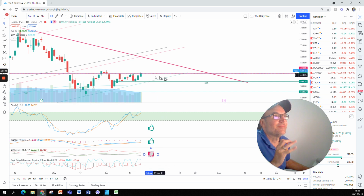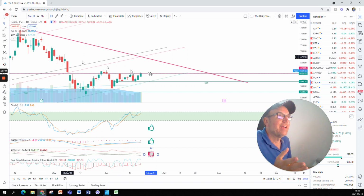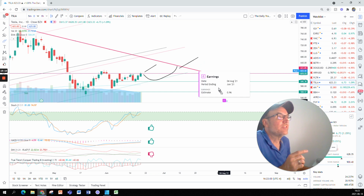So we are very close to having the stock, in my opinion, just launch itself. I don't know when that will happen, but we are getting close to breaking 624, very, very close. So this can happen next week. It's very possible that it happens next week. It's also possible that the stock comes down one last time before doing something like this, and then maybe doing something like this afterwards. Of course, we have the earnings call that is going to be, I guess, August 4th.